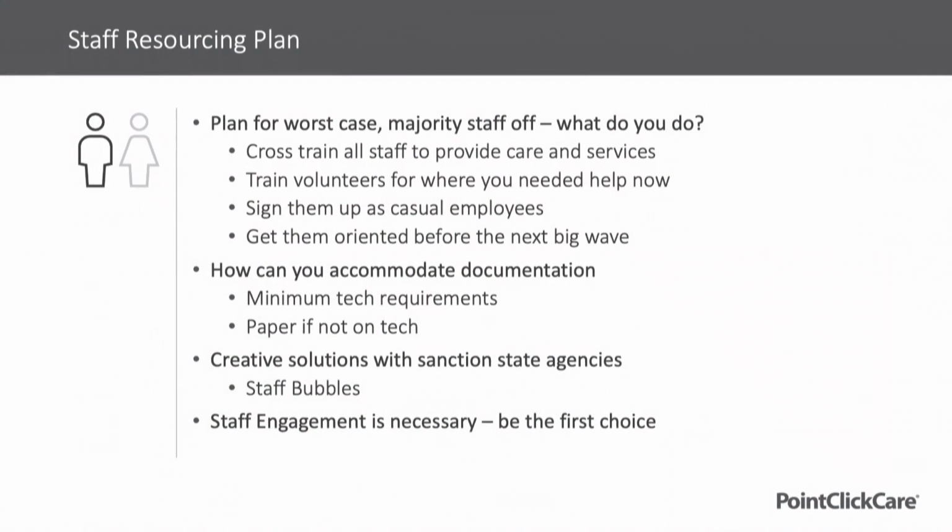I talked earlier about staffing bubbles. I'm trying to figure out where you can actually safely provide care and move staff around without opening up to too much exposure from potential COVID coming into your facility. And the most important thing you can do right now is really engage with your staff. Staff engagement's necessary, especially when they get to the point where they're forced to make choices between facilities. You want to be their first choice. You want to be the home that they pick to work for. So make sure you're engaging with them now.